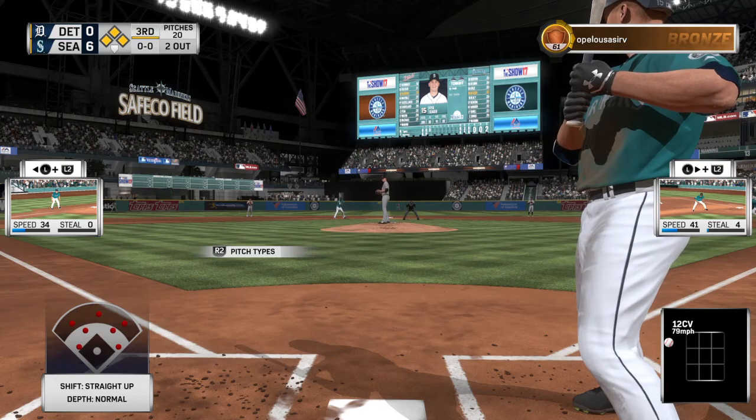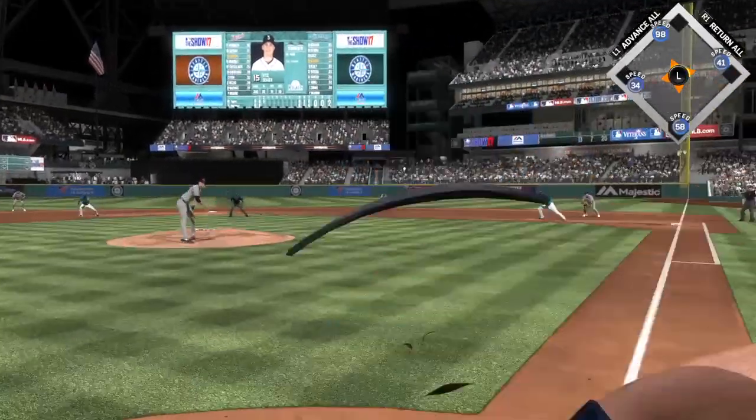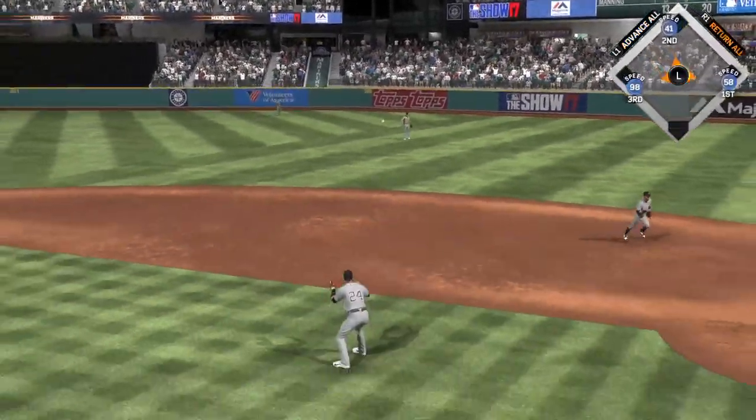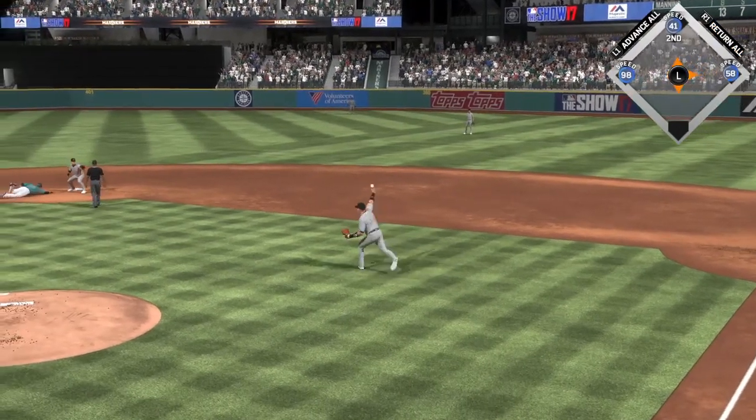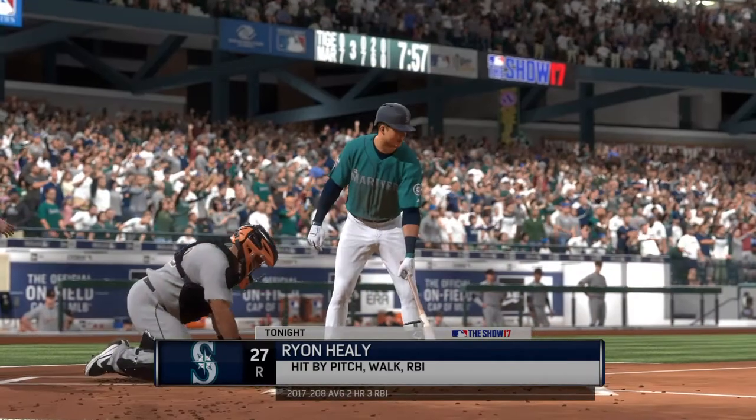Here's the third baseman now, Kyle Seager. He doubled his last time through. And that's through into right field for a base hit. And the run is in to score from third. And it's not in time as he's in well ahead of the throw.